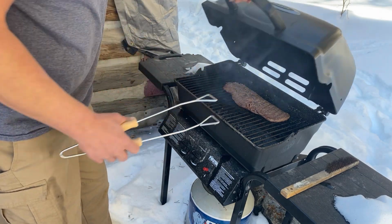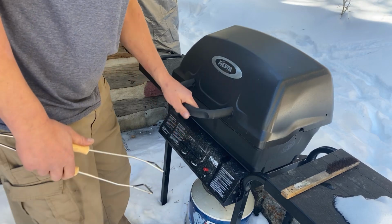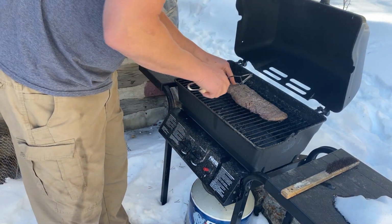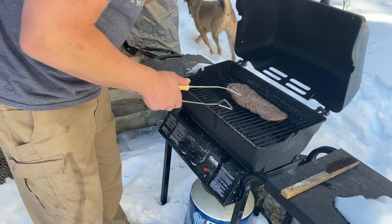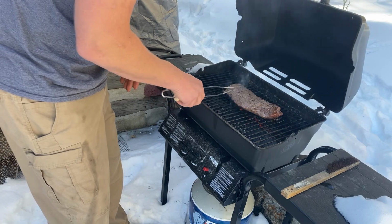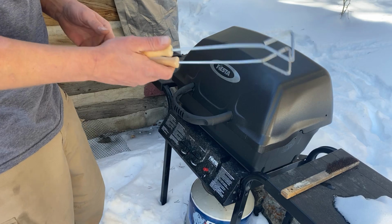Hey, we got a better sizzle that time. All right, let's flip this guy over and give him a poke. But yeah, that's good. I can smell the heat's right. And I'm starting to get some grill marks. That's good enough. It'll work. It'll come up to temp.